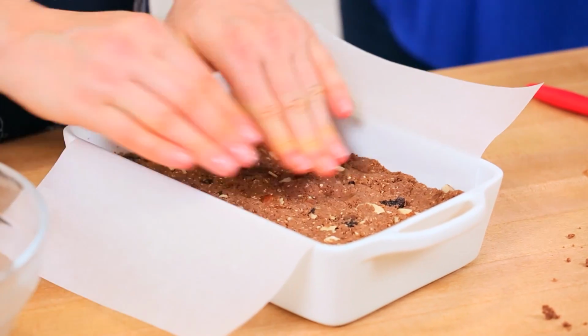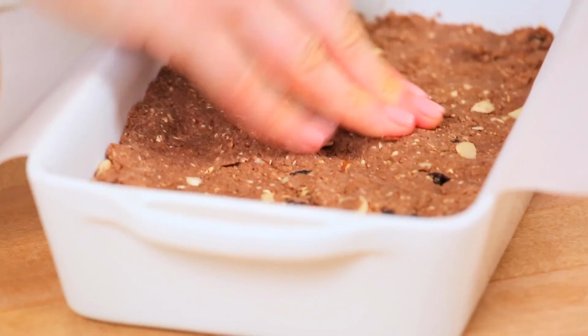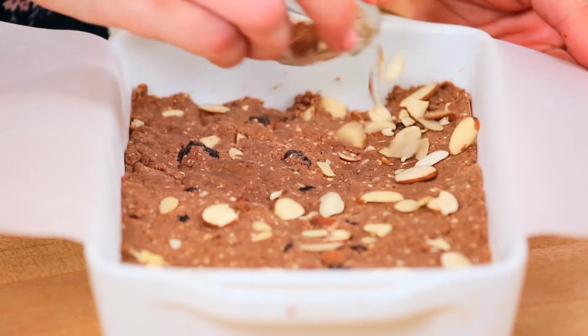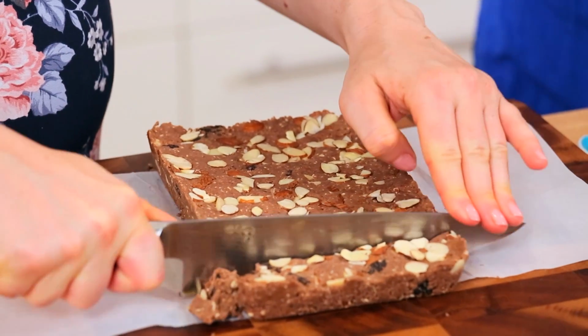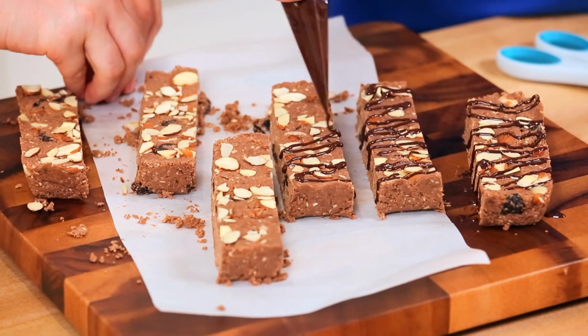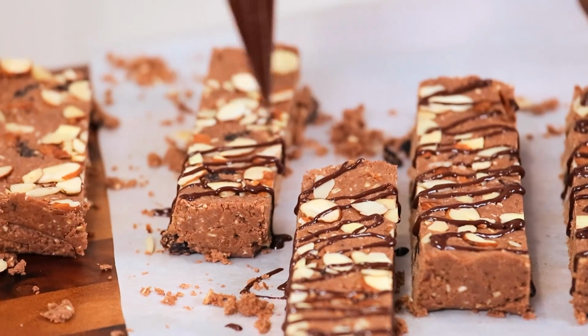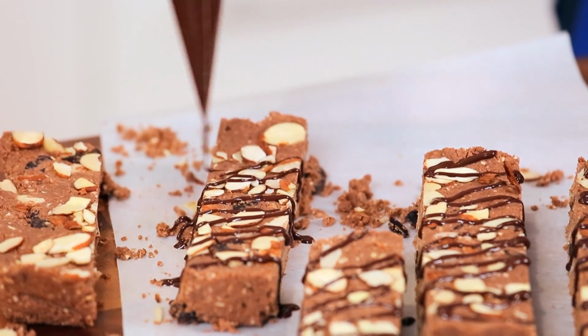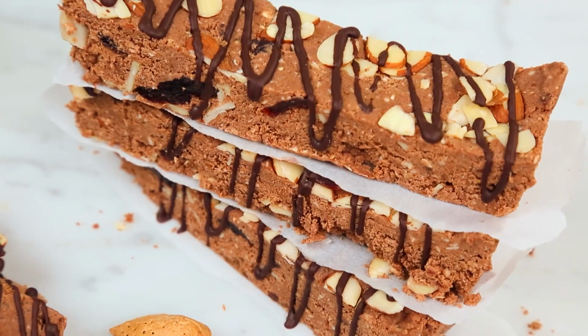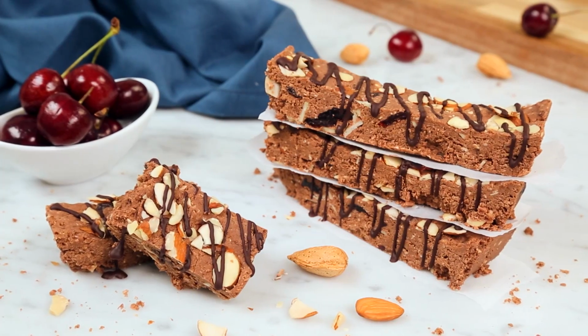Okay, see, that is looking and smelling divine as well. We're just gonna put a little bit of these almonds on top and pop it in the freezer for about 15-20 minutes to set up. Oh my gosh, those are perfect. Wanna give them a little drizzle? I was born to drizzle chocolate on things. That looks so good. Chocolate, cherries, almonds, that's just kind of all the best things in life.